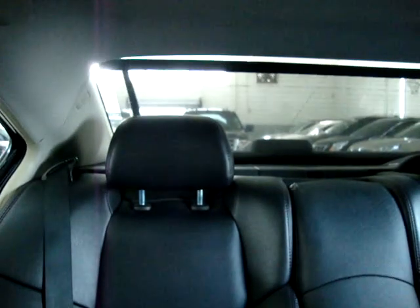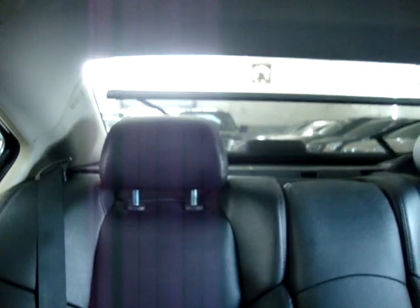Oh, I forgot to show you the rear shade. I just accidentally tapped it and lowered it down. Let me see if I can shoot over my shoulder here. Well, let me do it this way. We'll hold it with the right hand, and then I'll tap on the going up. Okay, it's got the power shade in the back, and I'll show you how it goes down so you can see it also. All right, excellent. Go ahead and leave it up.